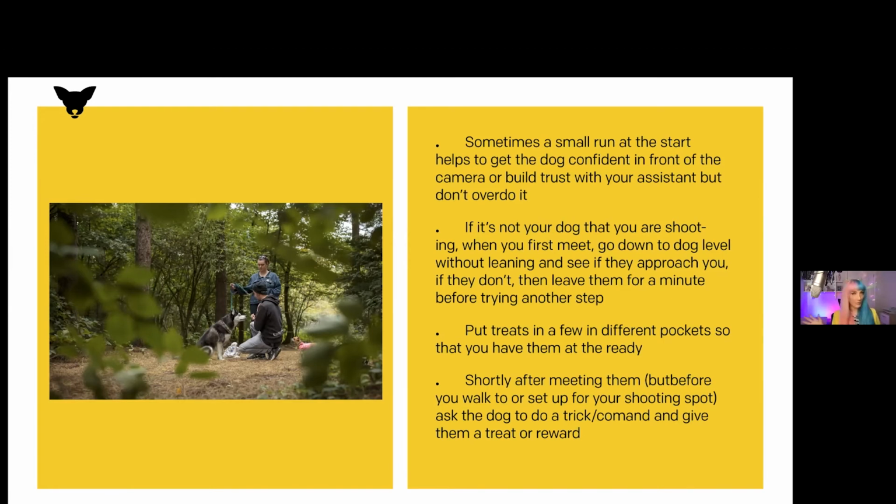Put treats in all your pockets. I have a little pouch when I'm shooting, I have them in there, in pockets. Michael has them in pockets. My clients usually have them as well. So treats are at the ready whenever they do something that you want. They'll then know that, okay, when I do whatever they're asking, I get rewarded, and they'll be more inclined to do it as you go on.